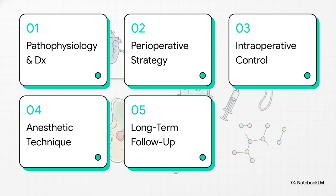So here's our roadmap for today's deep dive. We're going to start with the why, getting a solid grip on the underlying science of these tumors. Then we'll get practical with the how, our crucial preoperative game plan. From there, we'll jump into the OR for the when, managing that moment-to-moment hemodynamic chaos. We'll then debate the which, looking at the hard evidence behind our anesthetic choices. And finally, we'll zoom out and look beyond the OR at long-term care. Let's get right into it.